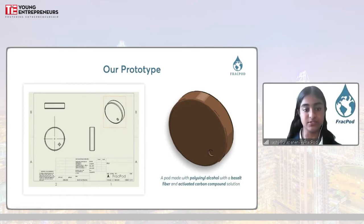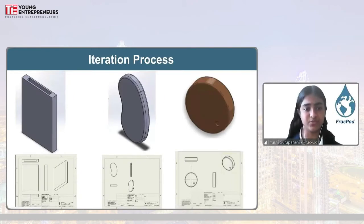We worked with multiple UGA professors and did in-house testing on the components against hydrochloric acid and slick water to test the viability of our solution, and we determined that these components effectively clean the groundwater. So we created 3 iterations of our pod during the design process to implement the features and benefits we wanted to have in the pod.